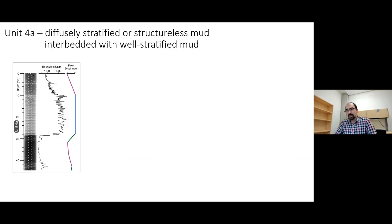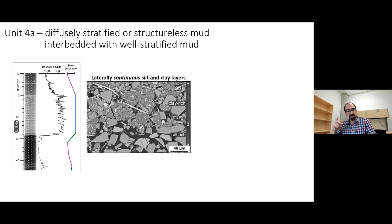Okay. Near the top of the succession, Unit 4A, that's where we have these well-stratified intervals, as you can see in the upper part of this X-ray CT scan image, and these more diffusely stratified or structureless mud intervals. Well, what does the well-stratified mud look like? It has the same textural organization, the same texture as that of Unit 1 mud. It's planar laminated, silt-rich and clay-rich interlayers. Okay, again, note the textural differentiation between the two layers.